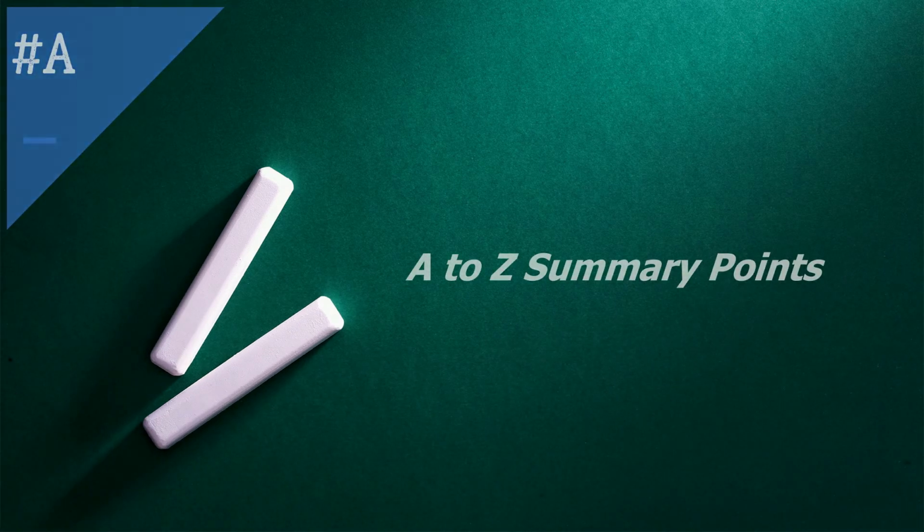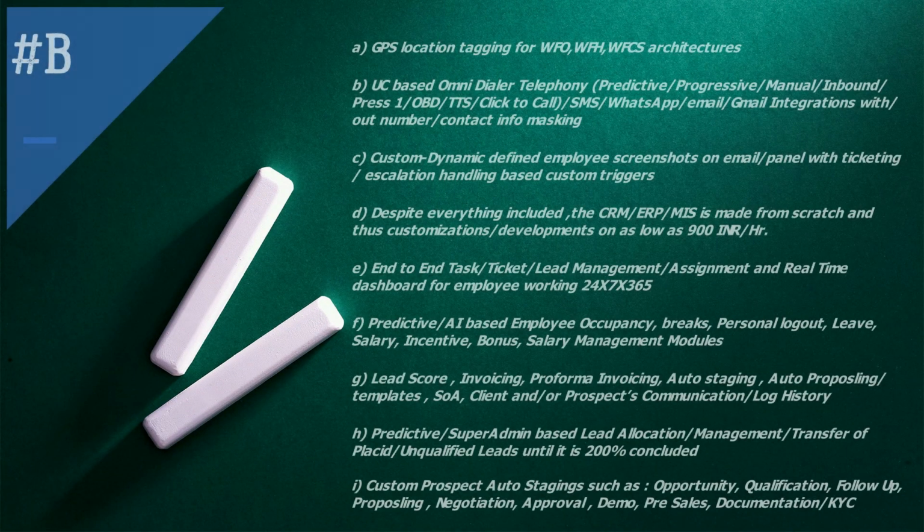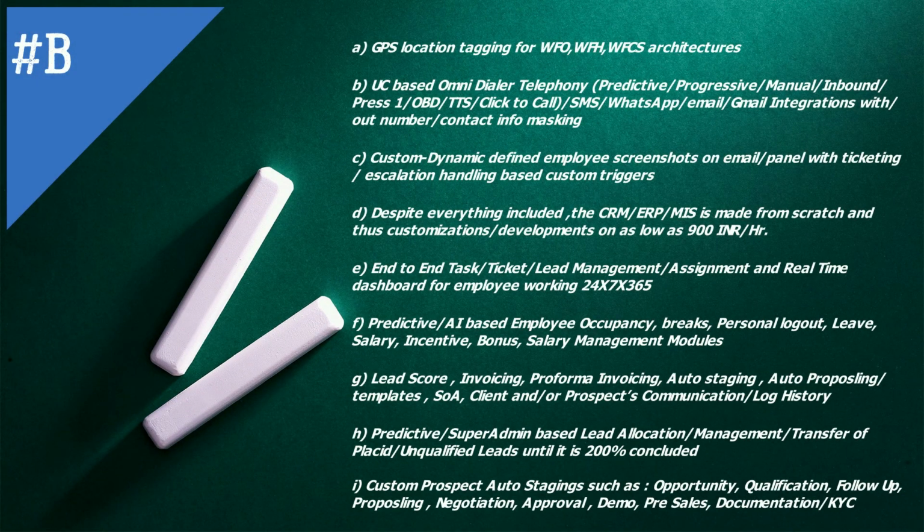A to Z summary points. GPS-based Omni Dialer Telephony CRM with predictive, progressive, manual, inbound, press 1, OBD, TTS, click to call, SMS, WhatsApp, email, with masked numbers. 100% customizable CRM, ERP, MIS system, with user screenshots, ticketing, sales, lead and staff management features.